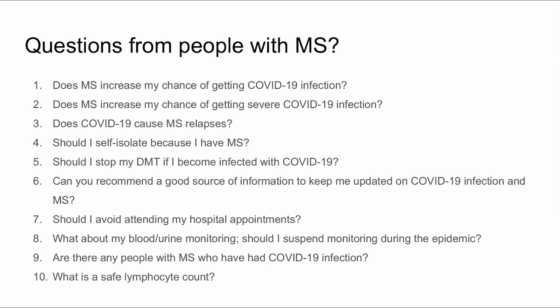What is a safe lymphocyte count? This is going to depend on the person, on your own experience. My personal opinion, it's always been anything above 800. That's a general advice. It probably doesn't refer to people on S1P modulators like fingolimod. There, the 200 cutoff according to the European Medicines Agency is a safe count. Some people have been saying 1,000. Some people say 500. I've always used 800 per cubic millimeter, and that's based on my experience with azathioprine and other immunosuppressive therapies.